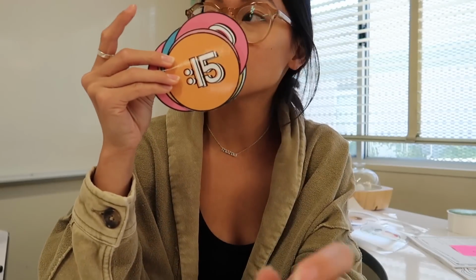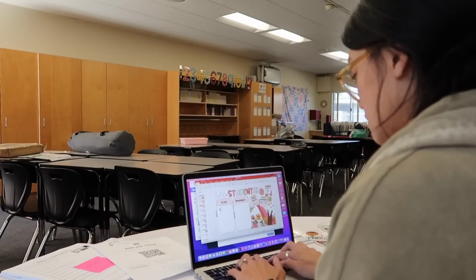So literally right now I'm just gonna put little details up on the walls. I've got some clock circles. Last year I never had these, but I realized my students would really benefit from stuff like this. I just feel so much more organized and more resourceful and just more like I know what I'm doing this year. Maybe it's because it's my 4th year, but I don't know, something clicked in me this year.